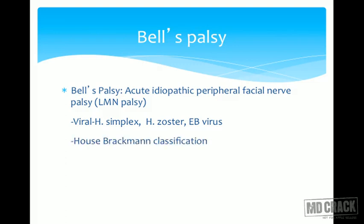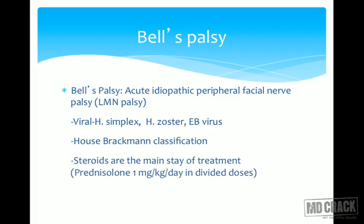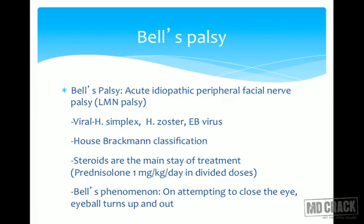There is one classification which is House-Brackmann classification, which measures the severity of the facial palsy. Now, steroids are the mainstay of treatment of the Bell's palsy. Prednisolone at the dose of 1 milligram per kilogram per day in divided doses is the mainstay of the treatment. There is one phenomenon which is known as Bell's phenomena. Now, on attempting to close the eye, the eyeball turns up and out. This is diagnostic of Bell's palsy, Bell's phenomena.